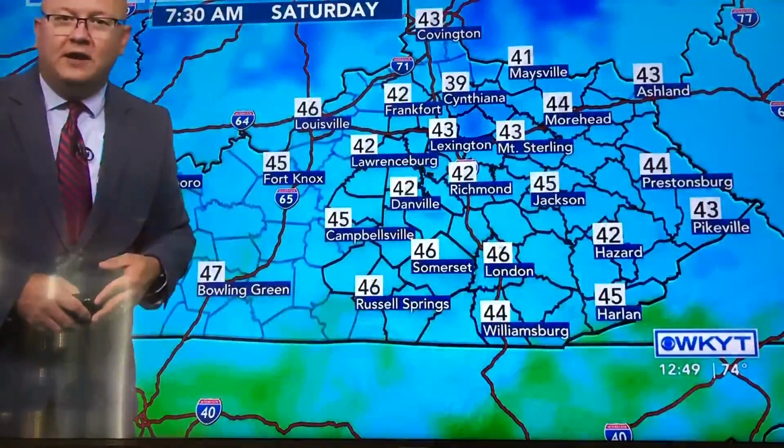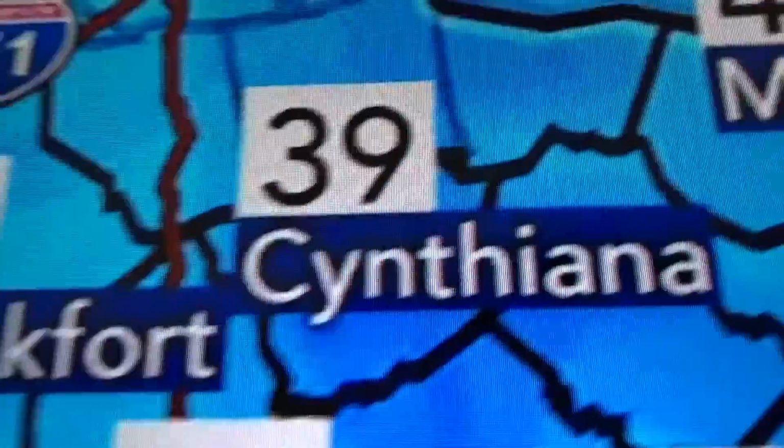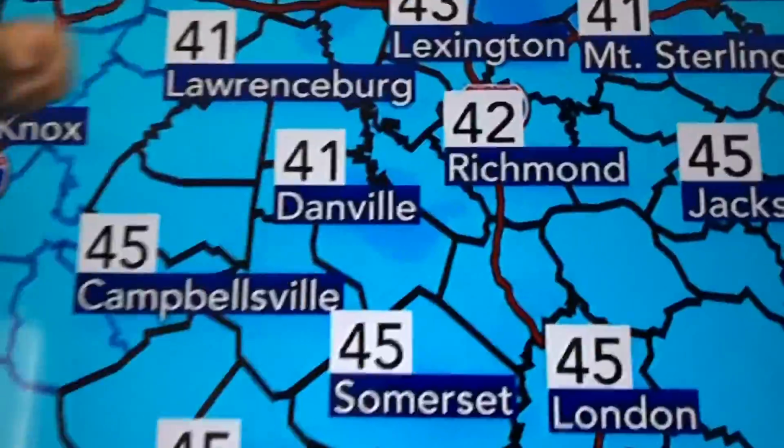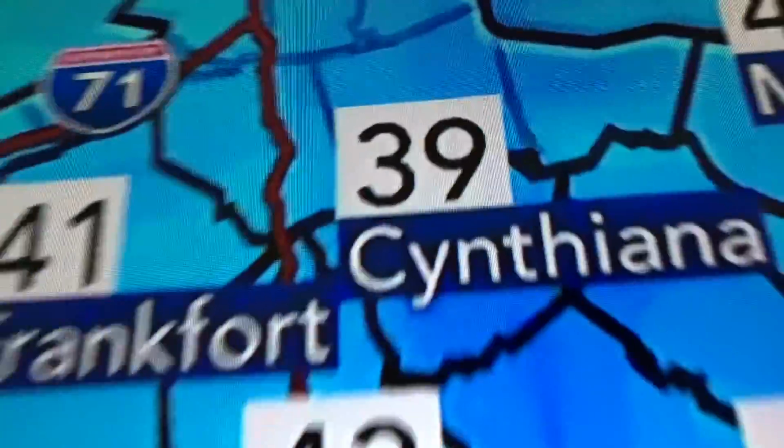Early on Saturday morning, there's only a 39 right there. A 40-degree run, there's a 39. You could be talking a few areas that could sink all the way down into the upper 30s. So quite impressive to see numbers like that jumping on our map.